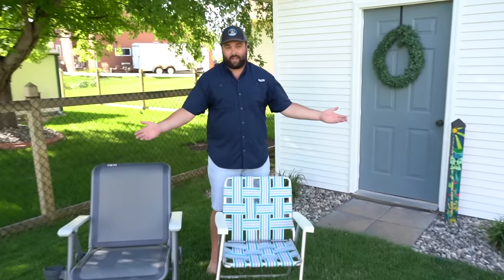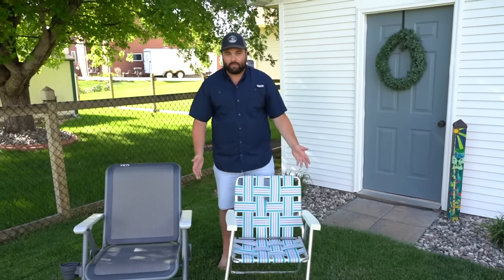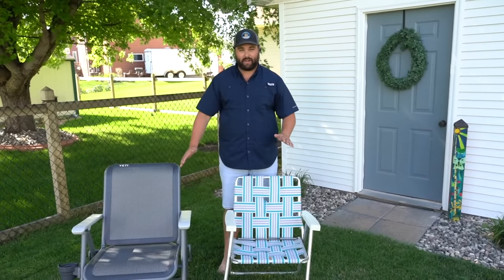I got this guy actually on cleanup week. So I got it for free, drove by, saw it. I said, I gotta have it. It's got some bumps and bruises, but we're gonna compare the two, see which one ends up winning out.